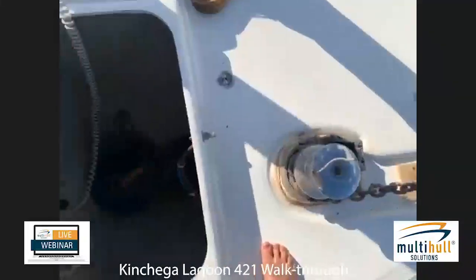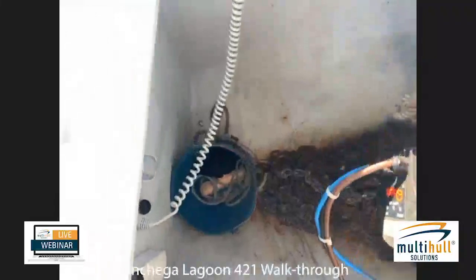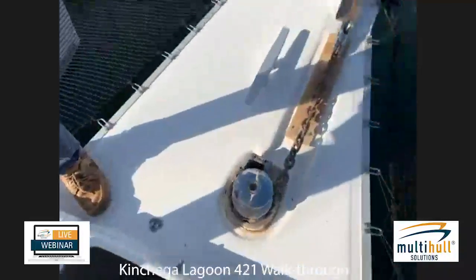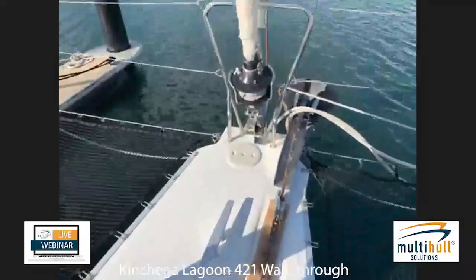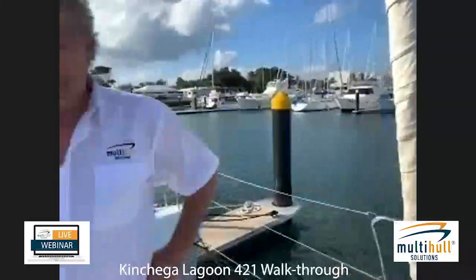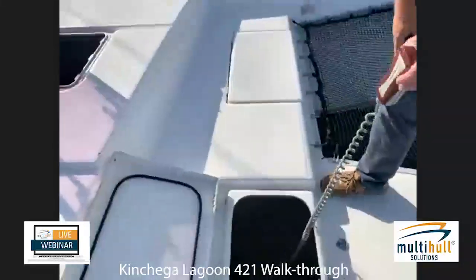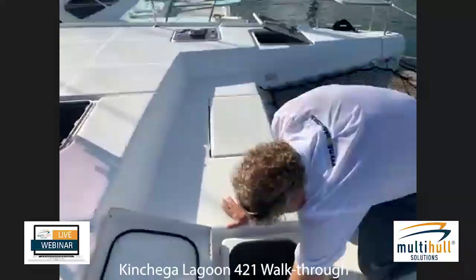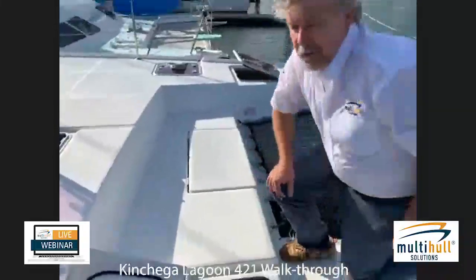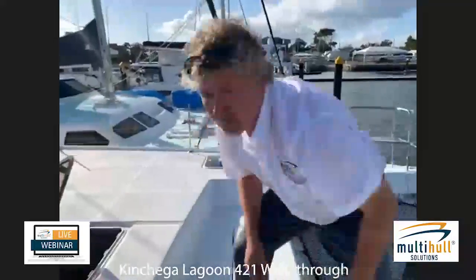This has got a huge amount of chain, and personally I would change it because there's quite a bit of rust in some of that chain there. So the first part of it looks good, but some of the stored chain is a bit rusty. So that's probably a $500 job, something worth looking at though. And I would carry a lot more chain if I was out cruising. It's probably about 80 metres there, so it's probably not that bad. What about in the hatch behind you there, James?